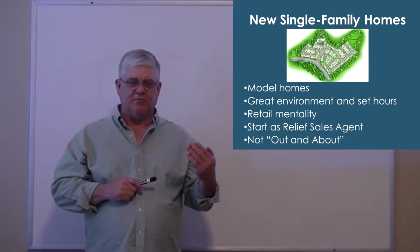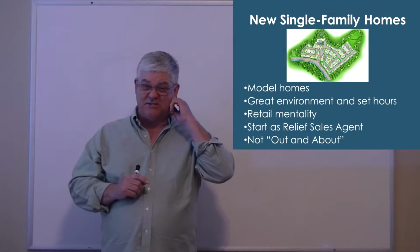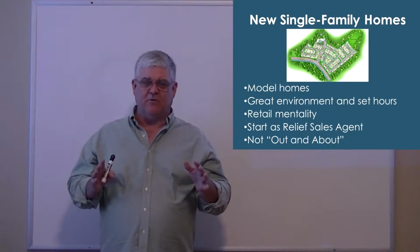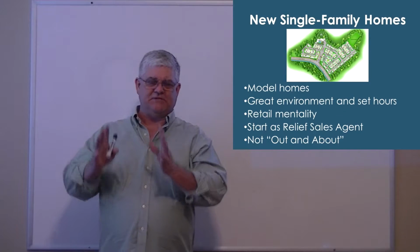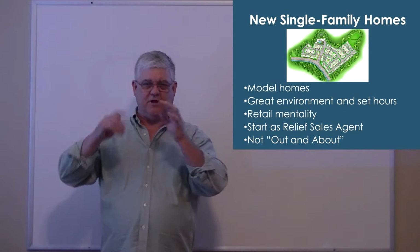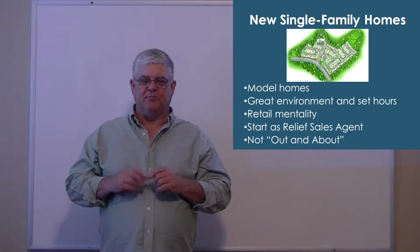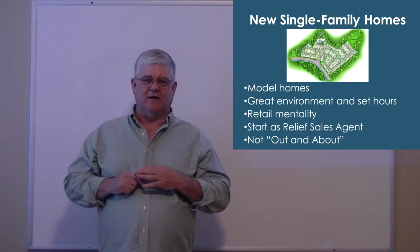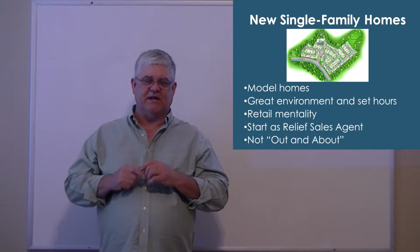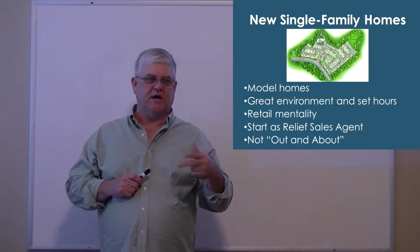A lot of times you'll be working in those model homes, so it's a great environment because it's air conditioned. So if you're in hot areas of California, which is pretty much most of Southern California and the Central Valley and Northern California, not counting the coasts, big plus, because that's a growth area for these types of properties. And you can basically have set hours. They have hours when they're open, so you don't have to be working on weekends every week.